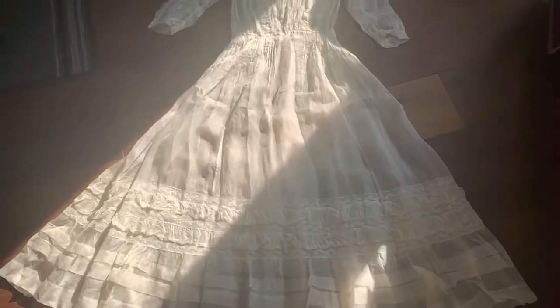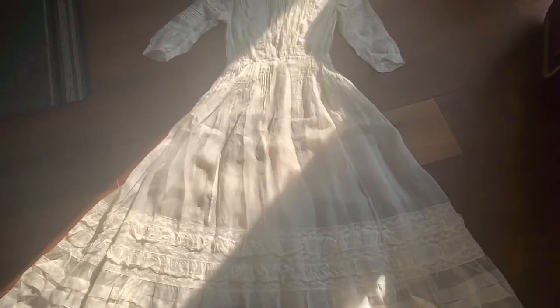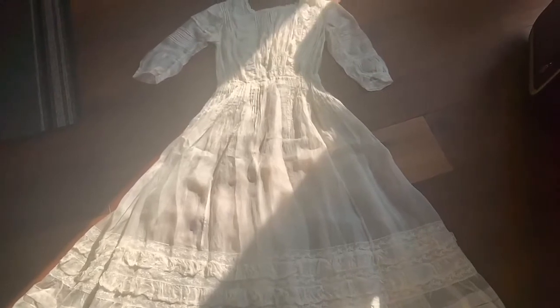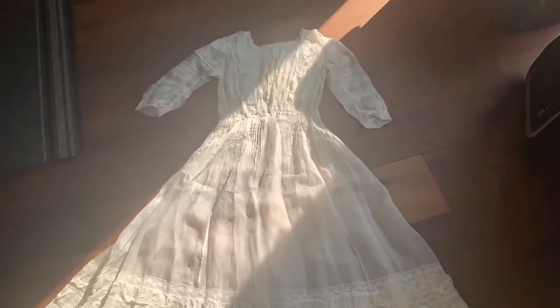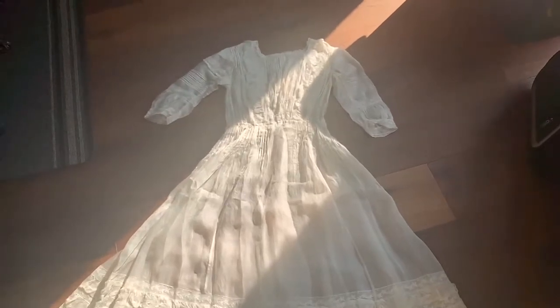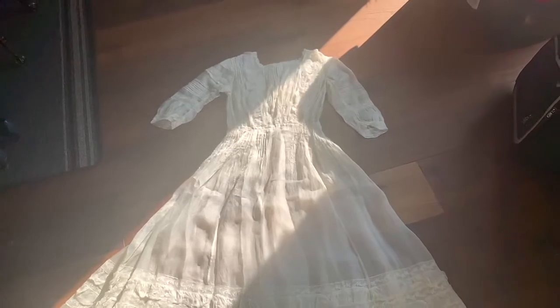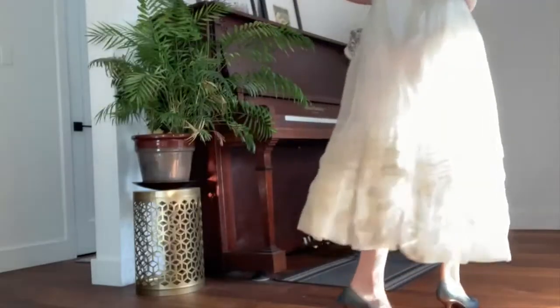Hello, today I'm going to talk a little bit about Edwardian fashion and an Edwardian dress that I recently bought. Now, there are different opinions on vintage and antique clothing and whether or not we should wear it, or whether we should store it away and make sure it stays out of sunlight and at the right temperatures, in order to preserve it and have it ready for the next generation of fashion historians who may want to study extant garments. I think this is true to a certain extent.